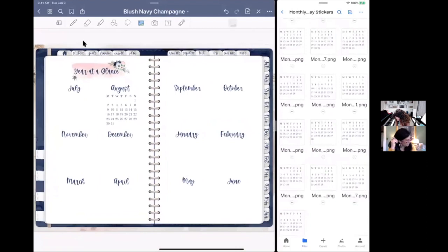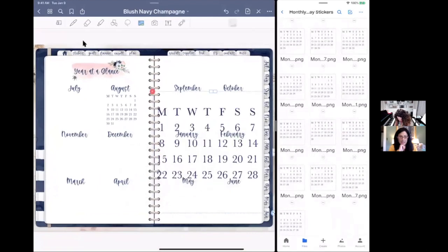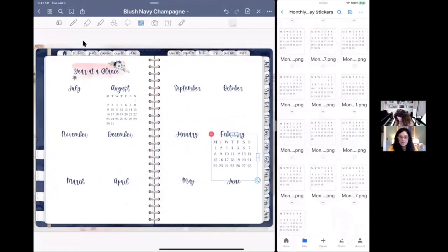And it's going to have 28 days. 28 days. So February, 28 days. Drag and drop and resize. And there's my February. Okay, this is great. Okay, so far you can do everything in here.